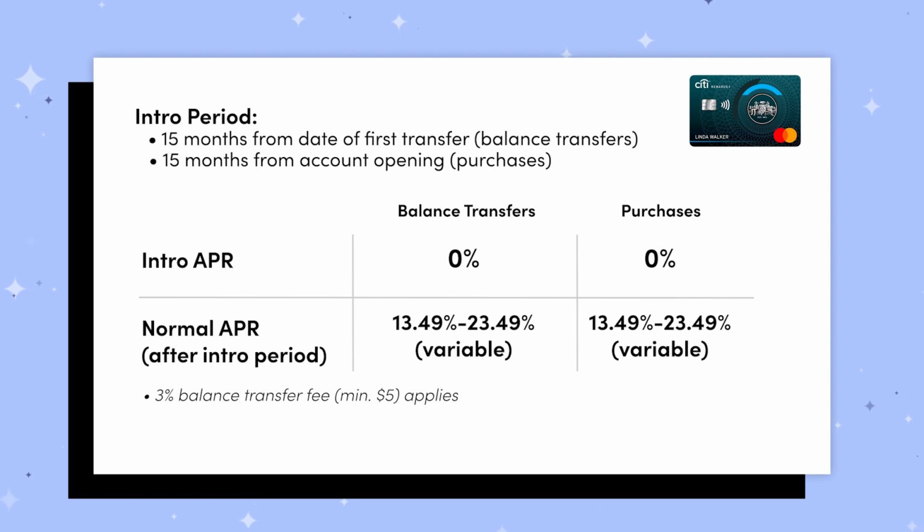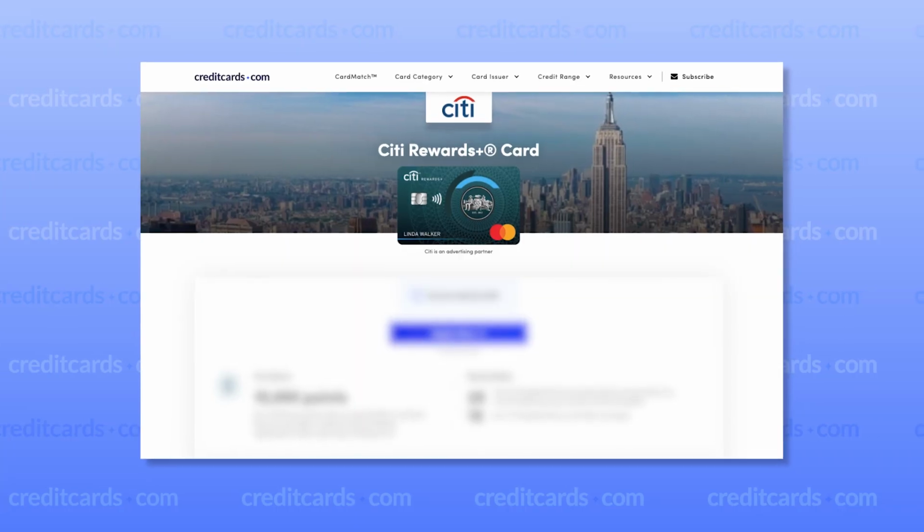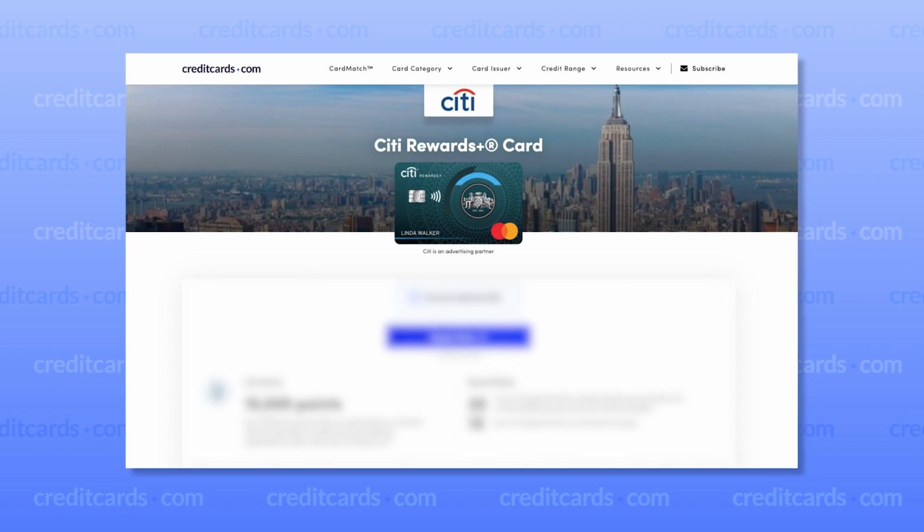Now, one of the main reasons the card is on this list is that it has a relatively lengthy intro offer. It's not as long as with the Citi Diamond Preferred card, but 15 months is pretty great in and of itself, and it also offers rewards, hence the name Citi Rewards Plus card. Now, we have more information about this in our full review.